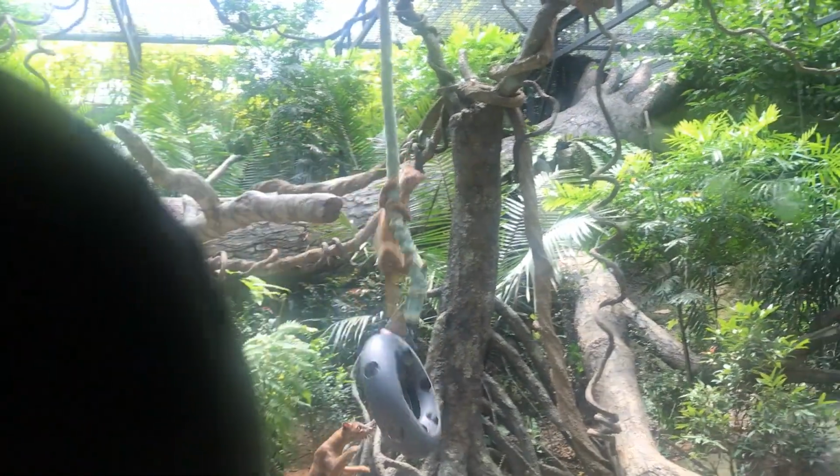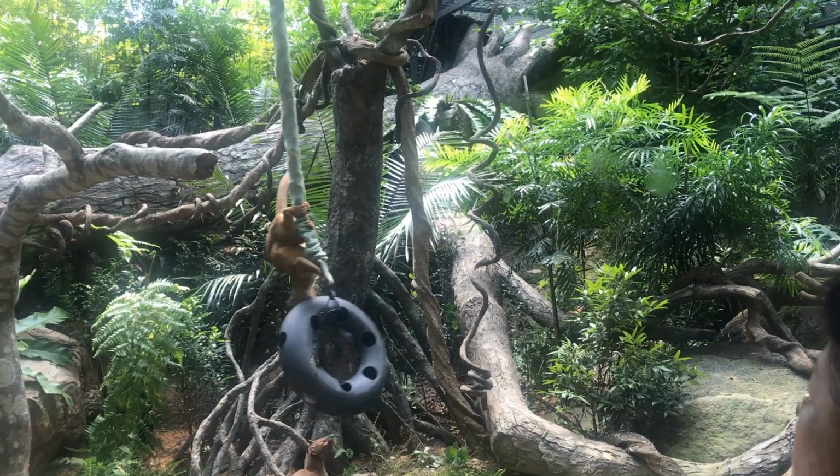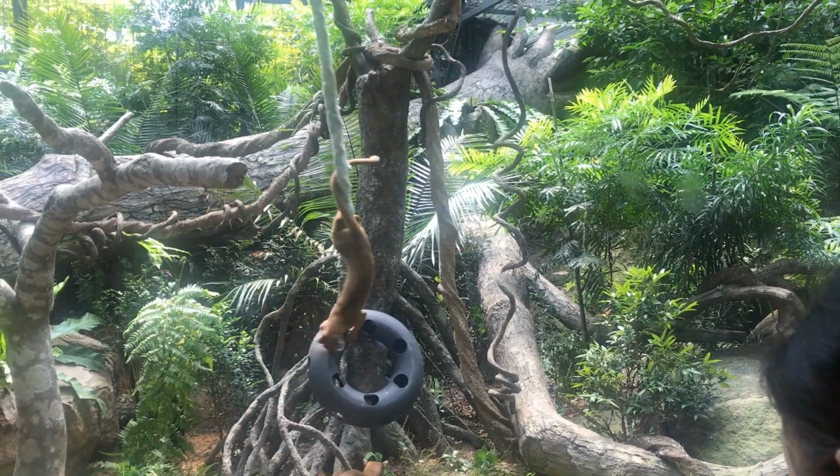It was feeding time for the fossa. Who would think that this small animal is Madagascar's top predator? Look at them go!